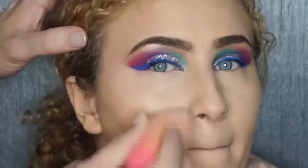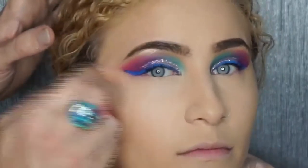All right, so we're just pressing that under the eye, guys. Pressing it with the B Beauty Blender.